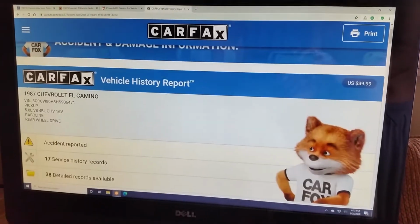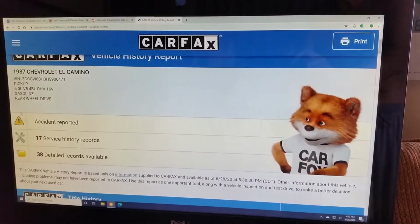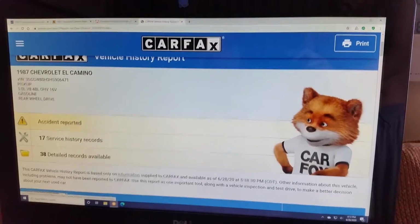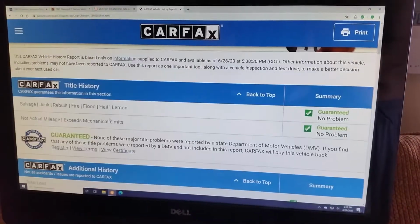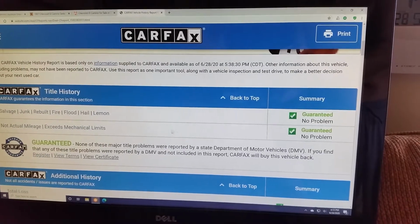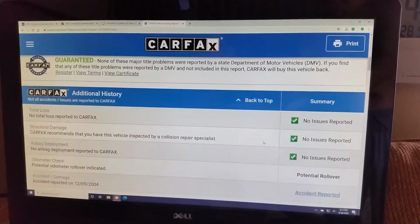It has a 5-liter V8, which is the 305 cubic inch instead of the 5.7 350. So it does have an accident reported. It has 17 service history records, which is great. It has 38 detailed records. So it is a clean title, and its actual mileage is guaranteed. So it is 110,000 miles guaranteed.